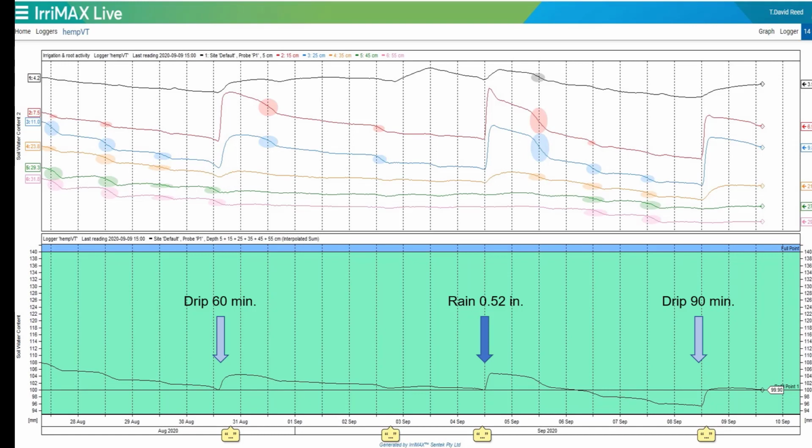What I think is particularly interesting with this, and hopefully we can use this to get a better feel for how the root system develops, are those colored ovals that you see on the lines. That's showing the rooting activity. Where those ovals are occurring is the depth in the profile where the roots are actually taking up moisture. So let's look at before that first 60-minute irrigation event. We were removing moisture from 35, 45, and 55 centimeters deep. We irrigated, and then the next day we were removing moisture at 15 and 25.